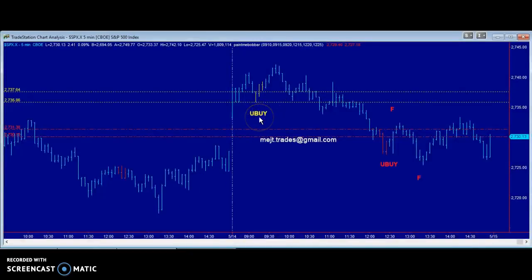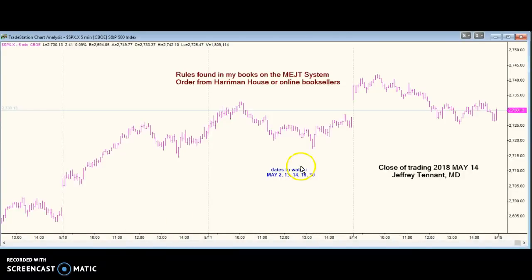Early on, MEJT said a higher price would print. They did. Here it said a higher price would print, but that this rally wouldn't stick and that drop wouldn't stick, and neither one did. This is a pattern which has a strong tendency to close at today's high. When that doesn't happen, it usually leads to lower prices.